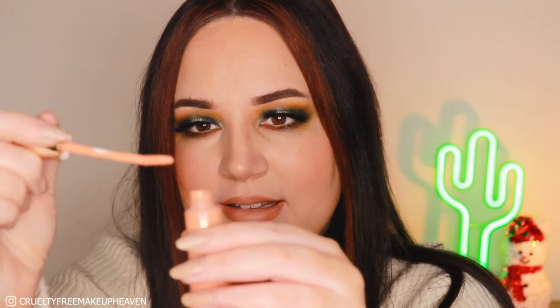It comes with an applicator like this, and it's soft and bouncy, which I really like. It's just a little bit of an effort. You have to put it down somewhere, and it's a tube, so you have to balance it on something. Okay, it has a lot of color payoff. Yeah, I feel like it's nice to do these dramatic kind of nude lips.